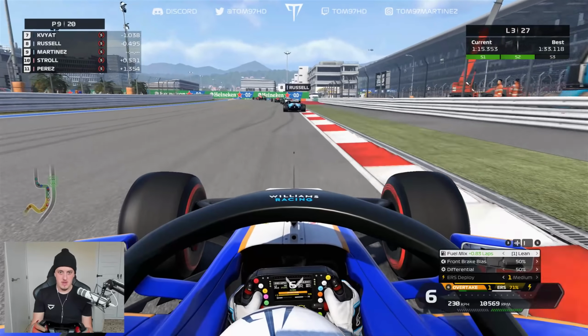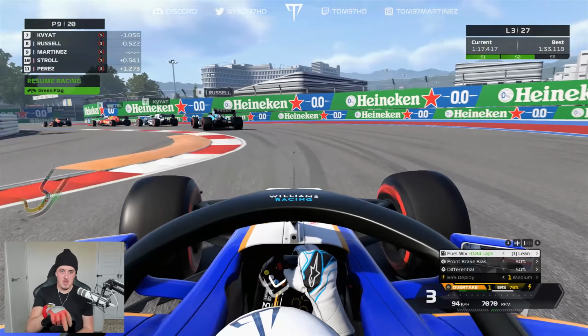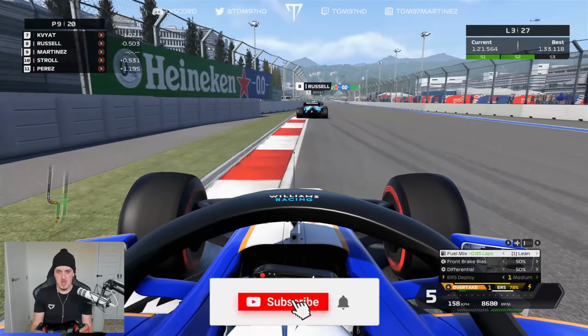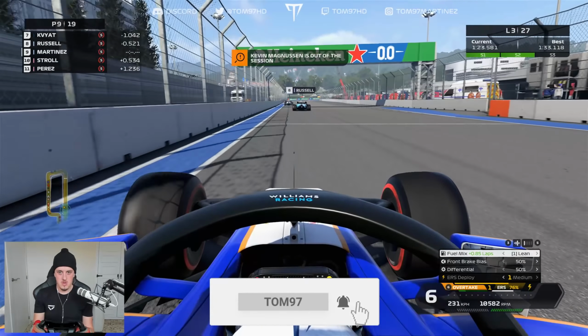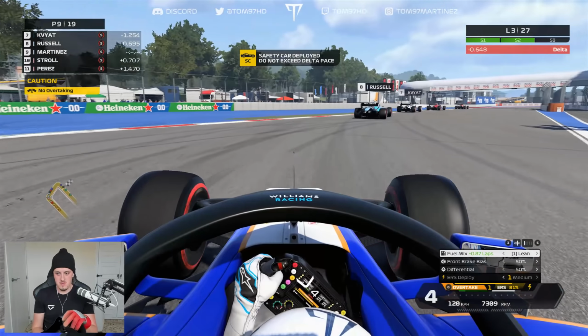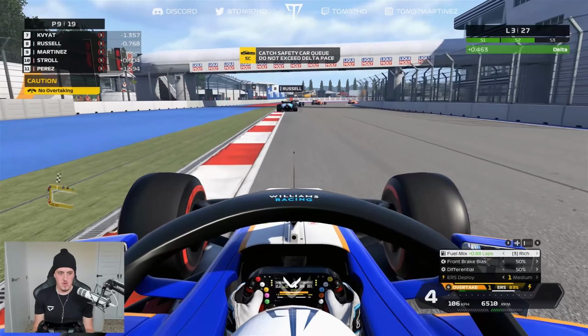Yellow flag behind. Could that be an early safety car in this race? That'd be interesting. I don't think I'm going to pit though, even if it is an early safety car. Magnussen out of the race, and there we go, safety car deployed, as expected. Right, let's just chill. We've still got some tyres.